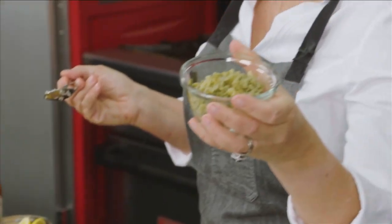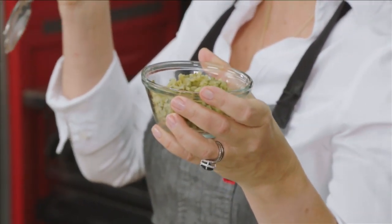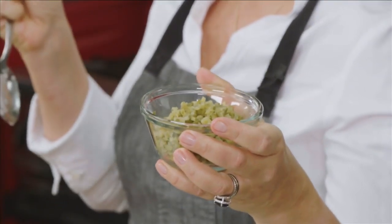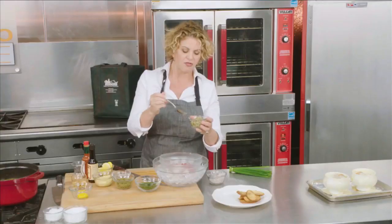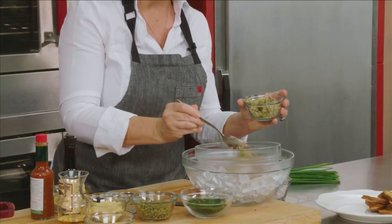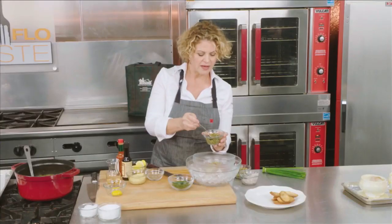Cornichons. I didn't really talk about this too much. Little tiny pickles. They're not dill. The cornichon is kind of just a regular pickle made with a little bit of peppercorn and bay leaf. It's lovely. It has a great crispiness to it, but not a huge amount of flavor. I have chopped up capers.